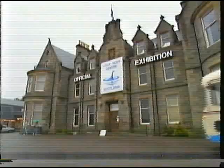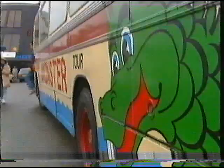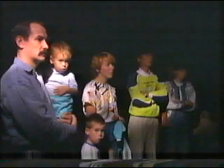Local bus tours to Loch Ness include a boat trip on the lake, a tour of Urquhart Castle, and a visit to the Loch Ness exhibitions. There you can find out the details of sightings of the monster, the first by Hugh Gray in 1933. You can also see full-size models of some of the scientific investigations.